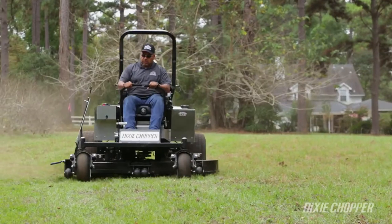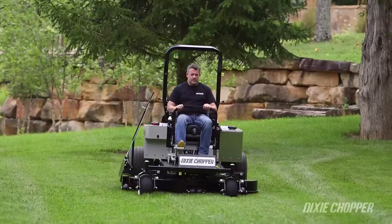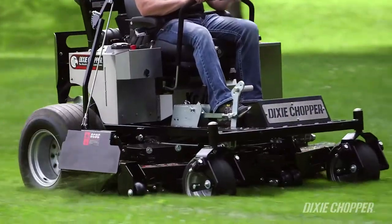Demo the XCaliber today and experience the Dixie Chopper difference with the world's fastest lawnmower.